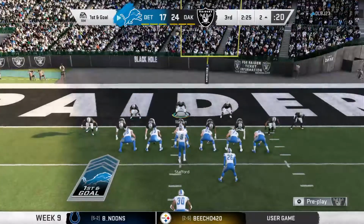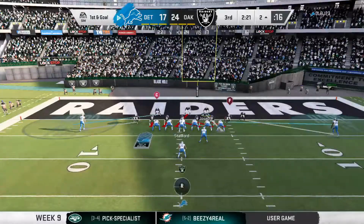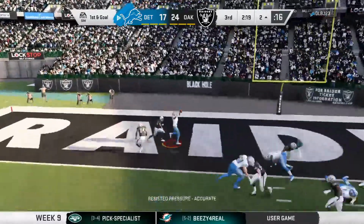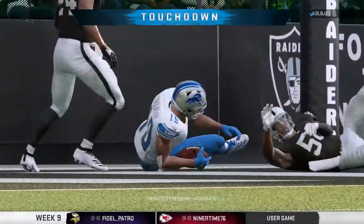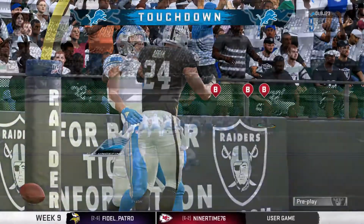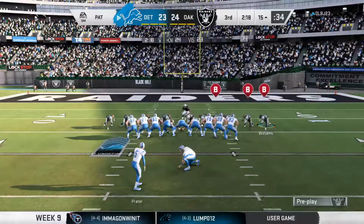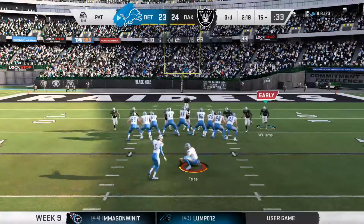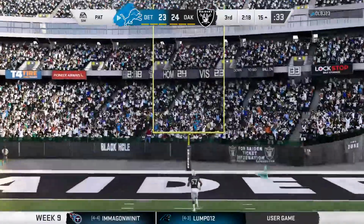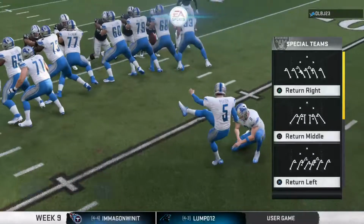And what can they do here on 2nd and goal? 3 red zone trips so far have yielded 2 touchdowns and a field goal. Galladay's got it, and the Lions have a touchdown. Kenny Galladay, his 11th touchdown of the year, as they are an extra point away now from tying this football game. Extra point good by Prater, and that will tie us at 24.